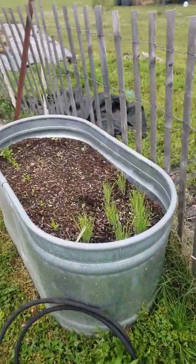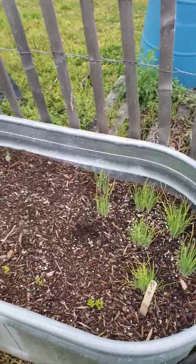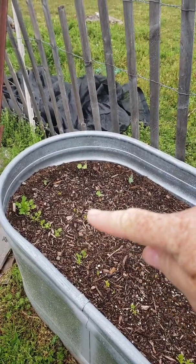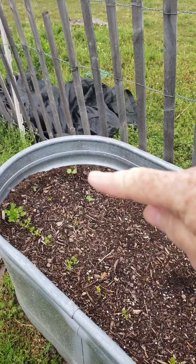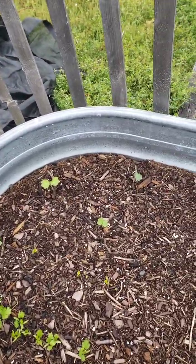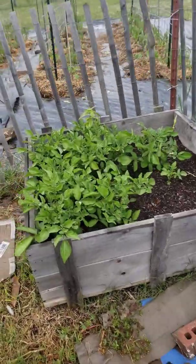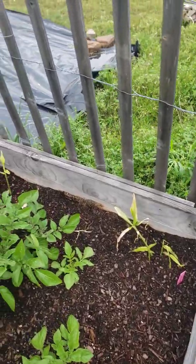And in this one, I've got some Tokyo bunching onions, and then a little few things here or there. I've got cilantro coming up here. I do have some Swiss chard, and then some nasturtiums in the back. And they're doing really good. And then over in this box, I've got more potatoes, and then I've got ginger over here on the side.